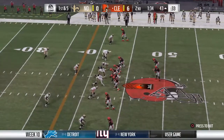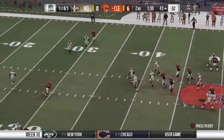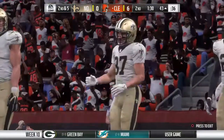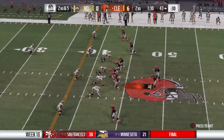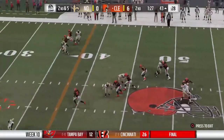Here we go. Blue 90. From the shotgun, Kessler. And incomplete, a drop there in the middle third of the field. That'll bring up second down. Maybe just a lack of concentration there as he couldn't haul it in. And when you're going across the middle like that, you know, he's running that drag route, you are conscious regardless of all the bodies and the traffic in there.